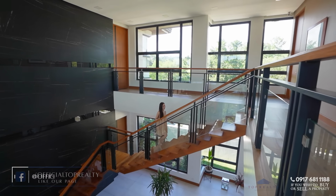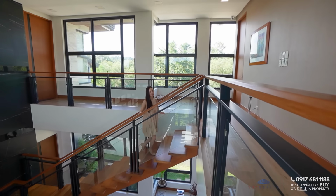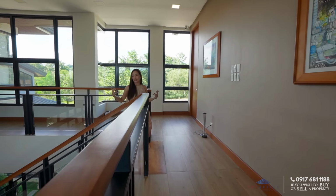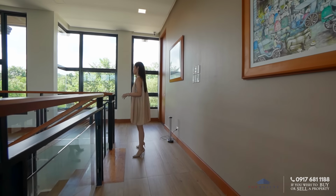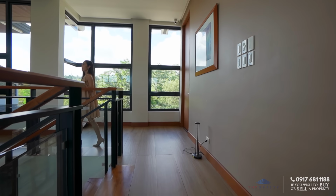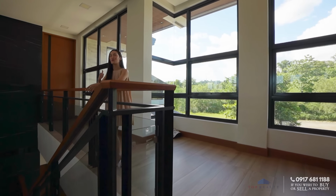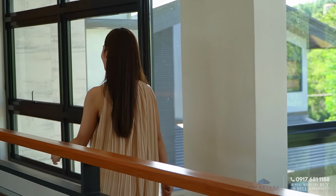And also I noticed that the wood material used for the stairs and the railings is solid narra wood, so it can definitely last you a lifetime. And just look at the character that it adds to this beautiful home. I'm just speechless with how beautiful it is. And for this floor, we have four bedrooms, but of course, since this is a very special home, we'll go straight to the master bedroom. So are you guys ready? Let's go.